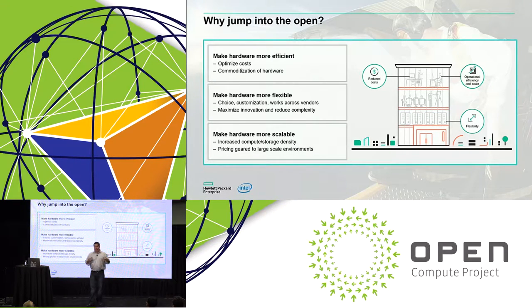So we're very serious about this market. We have a lot of experience working with customers that have been very successful with open compute. We have experience working with customers that haven't been as successful, and we've had to help them along the journey. So the reasons for jumping into open compute, most of you are aware of those reasons. That's why you're sitting here today.